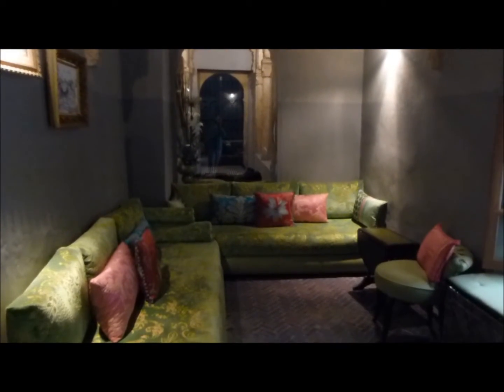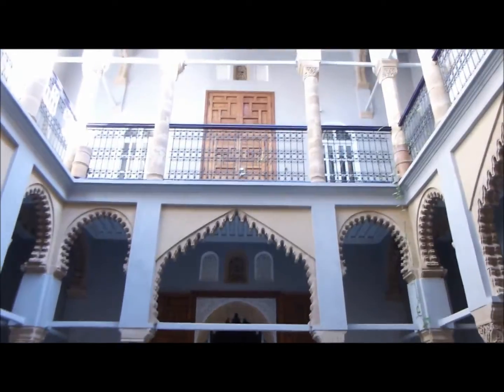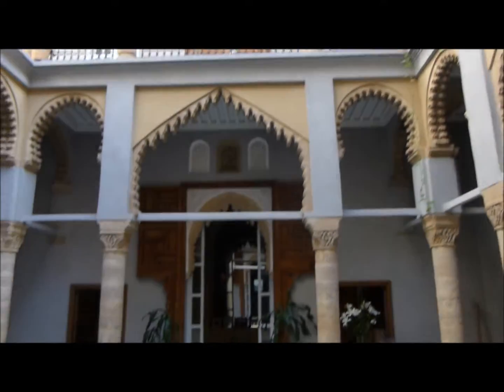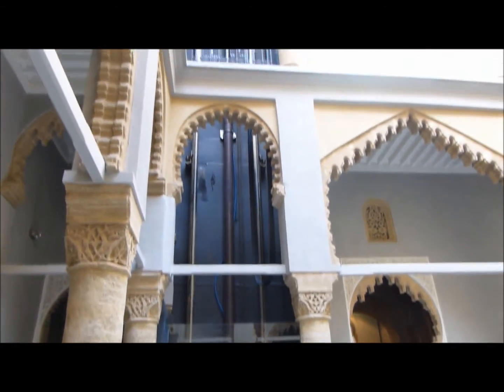Just checking in, they're able to accommodate us a little early. We arrived about 11:30 after an almost 2-hour-long trip from Fez earlier this morning. The center area of the riad is very beautiful. Roof area, and unusually this one has a lift.